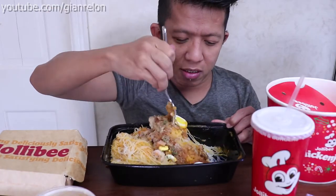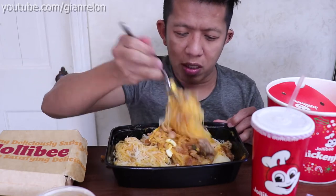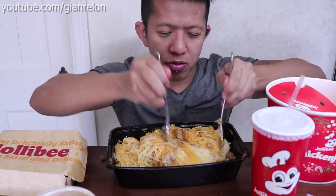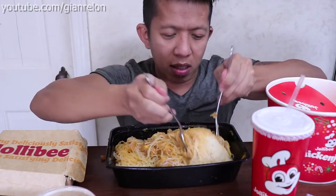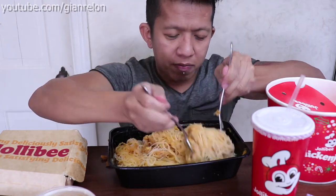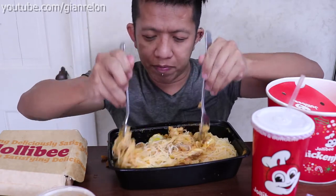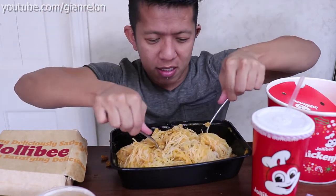So I'm just going to mix all of this. I want to incorporate all the palabok sauce into the noodles so I get an even sauce. Because if you don't mix it well, you get a bite of something that has too much sauce in it, and then a bite of something that has less sauce in it. And you want it to be even. Oh, look at that. Look at all that.